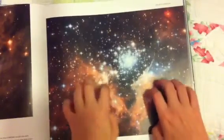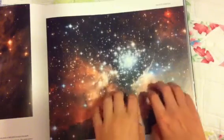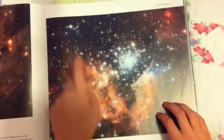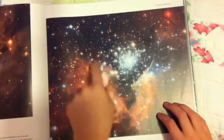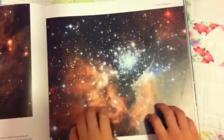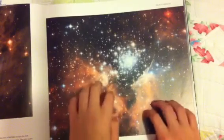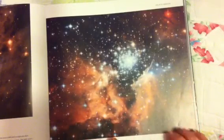This one is properly nicknamed Jewel Box, and the description reads, a torrent of radiation from young stars in NGC 3603 sculpts the dark stalks of dense gas embedded in the walls of the nebula. The light-year-tall pillars all point to the central cluster as the source of their towering shapes. This prominent star-forming region is 20,000 light-years away.